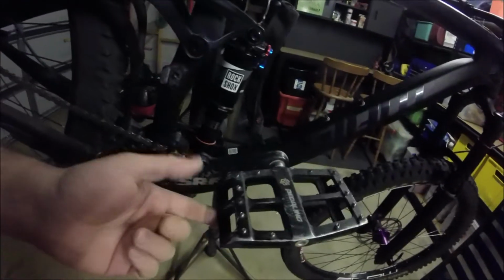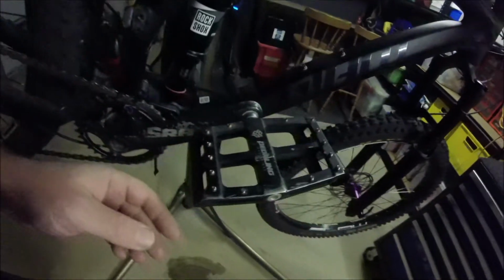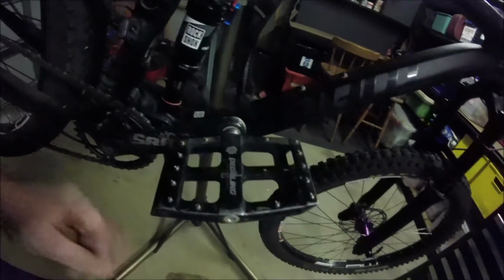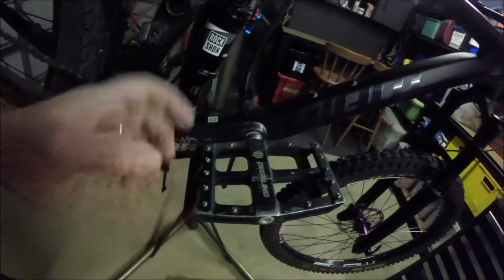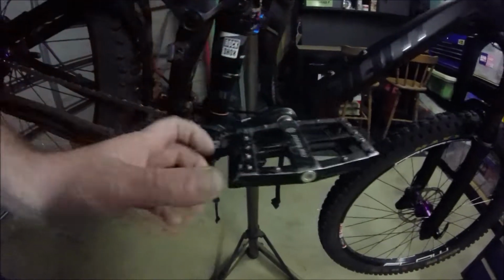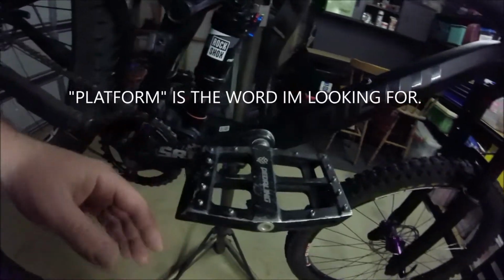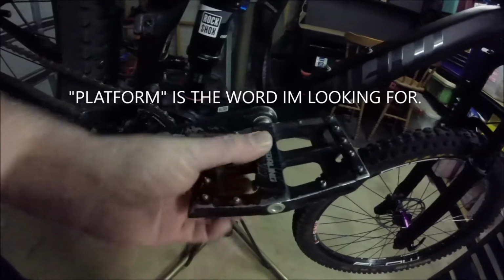So come up to the pedals now. I get so many comments on these. Oh, look at the size of them. When I had the bike in for a service once, the guys said to me, those pedals are ridiculous. Look at the size of them. Well, they're the Catalyst pedals. I don't know if you've seen or heard of them, but they're massive. So you've got a massive place to put your foot, I suppose.